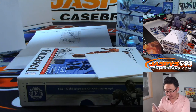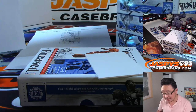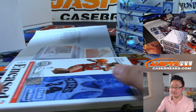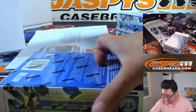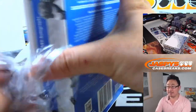That's a number block team. Number two is Martin on that list over there. That is awesome. New Laker. All right. Next box. Three boxes to go, then the graded cards, and then whatever the next break is.